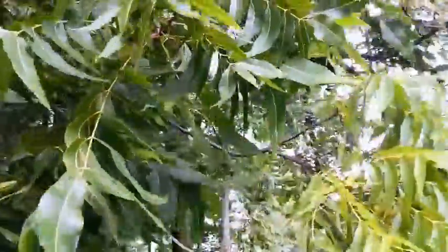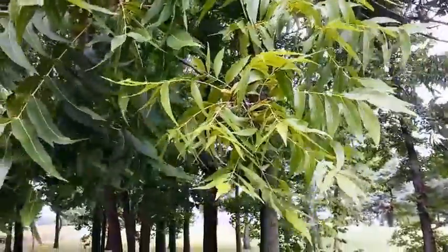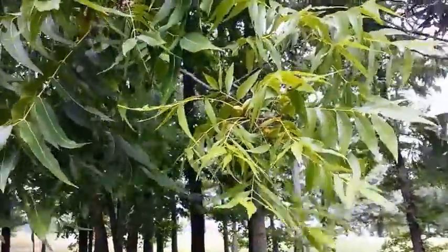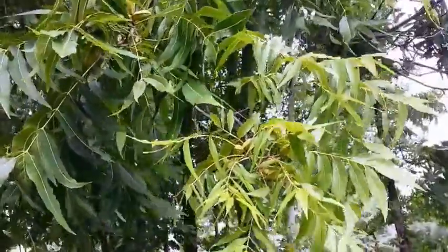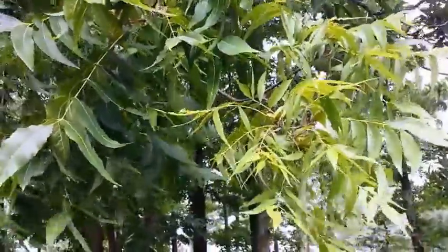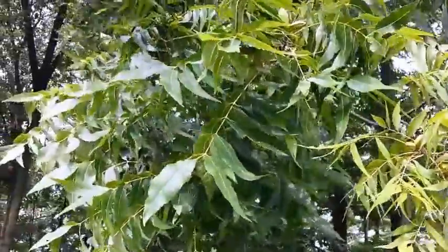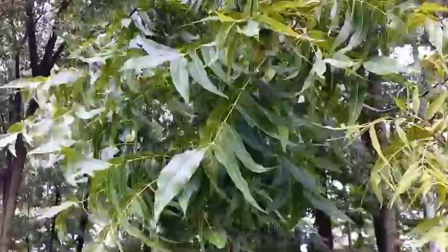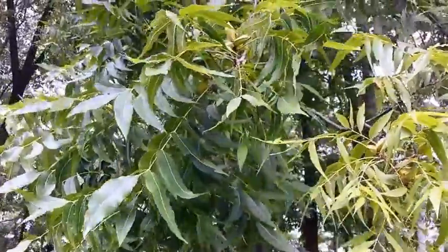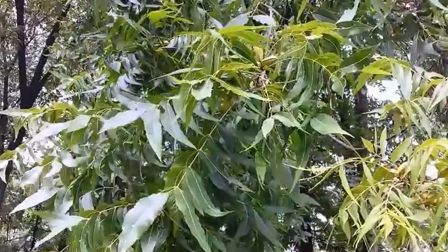One of the ways you can tell that you have a pecan tree is you have pinnate leaves. There's a stem that goes down the middle, and then the leaves kind of exit each side like little flags. That's a definite compound leaf. 1, 2, 3, 4, 5, 10. So these have 11 leaves on the petiole there, the main branch.